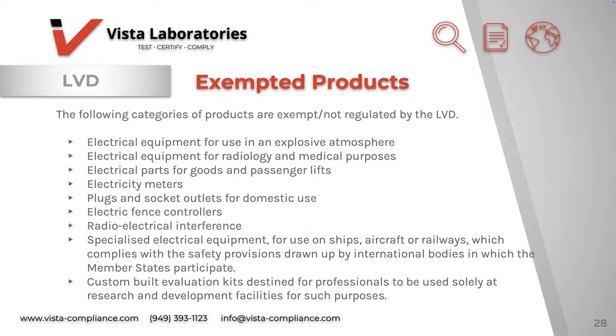LVD exempt products. The following categories of products are exempt, not regulated by the LVD. Electrical equipment for use in an explosive atmosphere, electrical equipment for radiology and medical purposes, electrical parts for goods and passenger lifts, electricity meters, plugs and socket outlets for domestic use, electric fence controllers, radio electrical interference, specialized electrical equipment for use on ships, airways, and aircraft which complies with the safety provisions drawn up by international bodies in which the member states participate, custom-built evaluation kits destined for professionals to be used solely at research or development facilities for such purposes. Some are very specialized and have local member state laws.